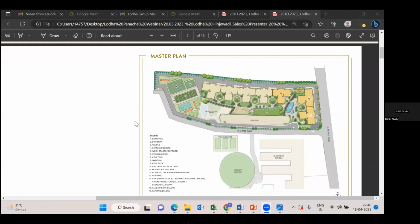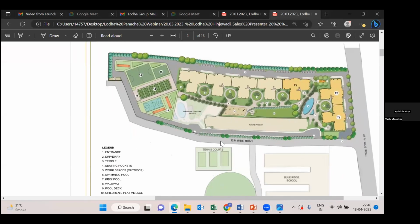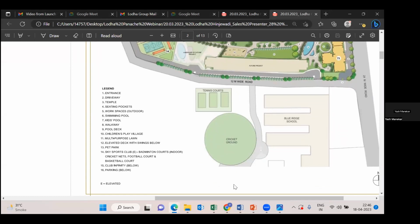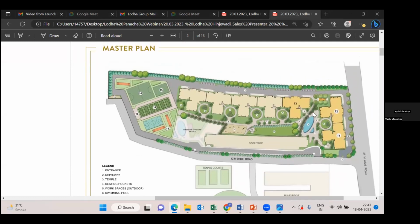Okay, sure. So you can see this particular land parcel. The landmark that I mentioned earlier, the Blue Ridge Township, is just opposite to our land parcel. So Blue Ridge Towers are coming up over here. Right in front of our land parcel, we have their Blue Ridge Public School and their amenities, that is their cricket ground and their tennis courts. And then we have our land parcel.